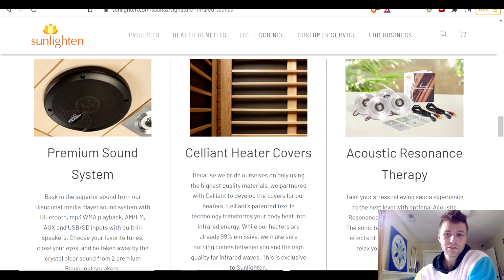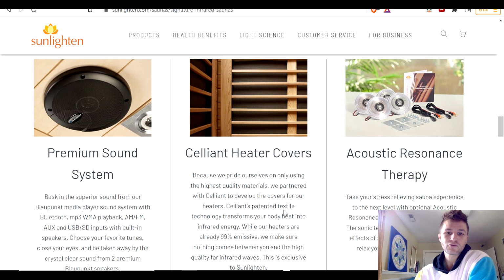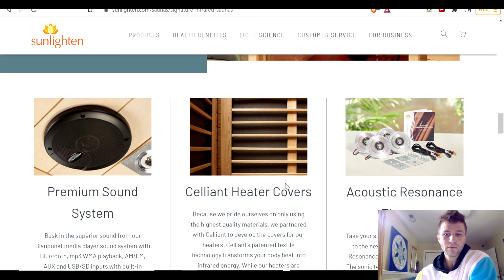So if you have any more questions about what's included, you can read about these unique covers on here that do not obstruct the infrared at all, but protect the emitter. It's a very unusual material, but the material has actually been around a few decades. So that's another nice, unique feature that's in here.